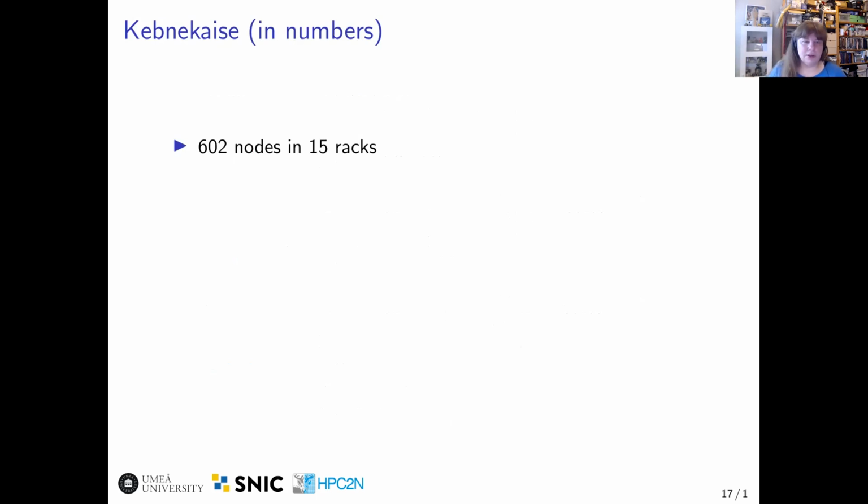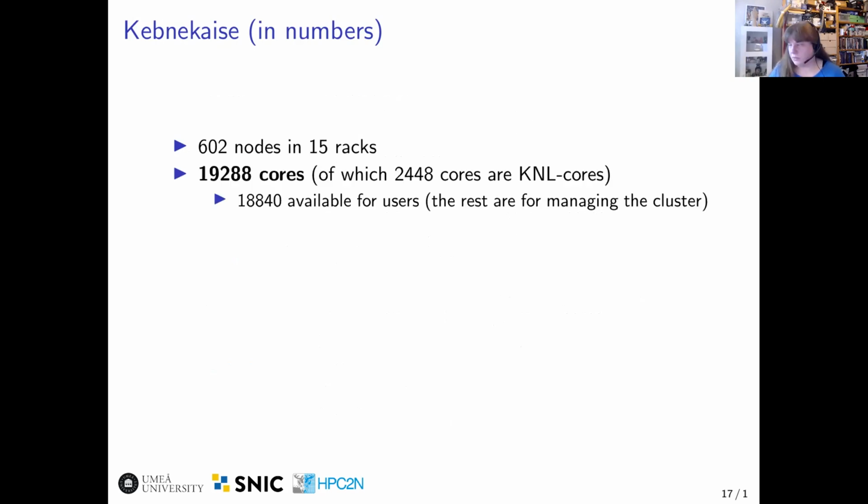So in numbers, Kebnekaise has 602 nodes in total in 15 racks. Takes up some space down in the machine room. And usually during normal times, we would take people on a trip to the machine rooms and see how it looks, but we cannot do that currently due to the coronavirus. In total, this gives 19,288 cores. Of those, the vast majority, 18,840, are available to users. The rest are for managing the cluster. That is login nodes, servers, various nodes for the batch system, etc. And that is more than 136 terabytes of memory.